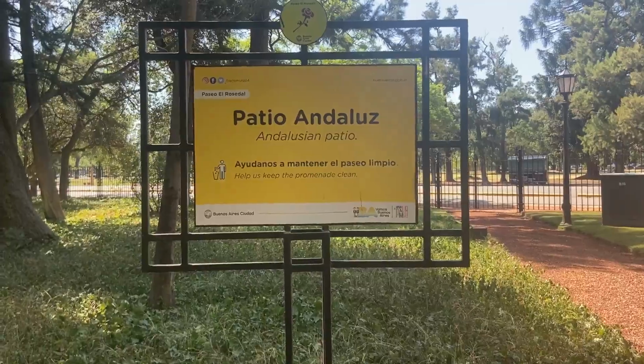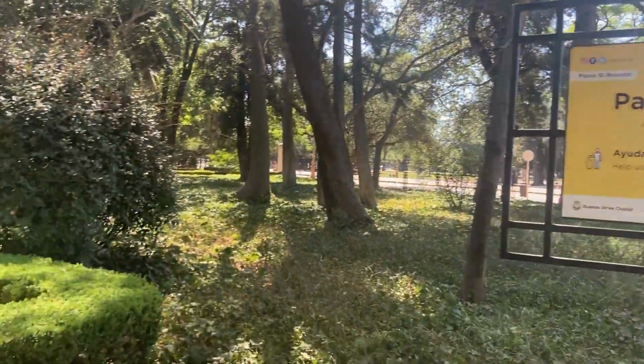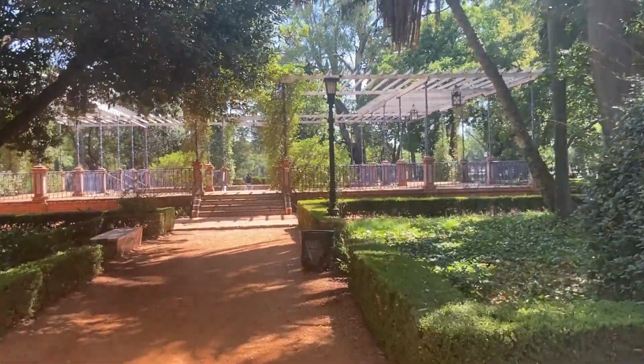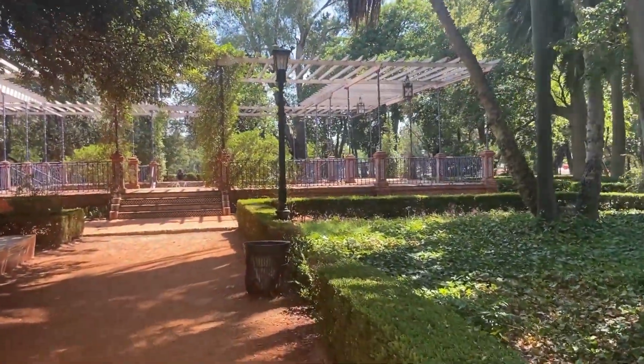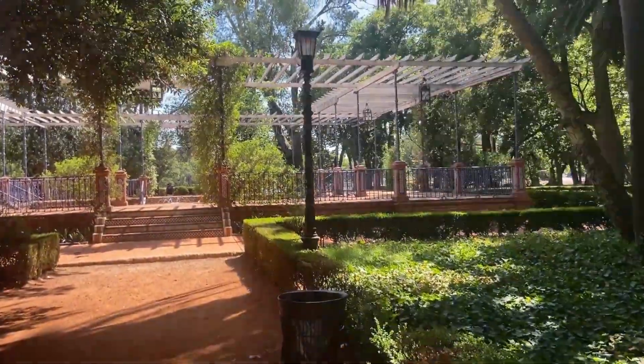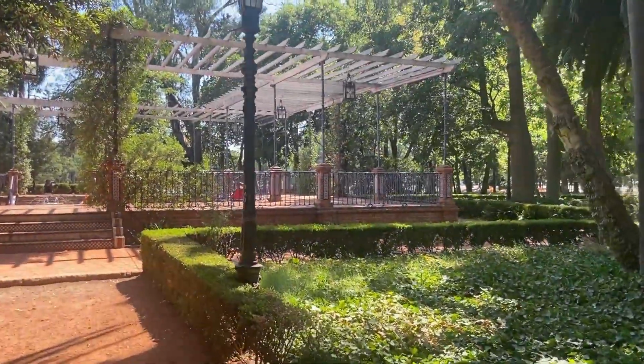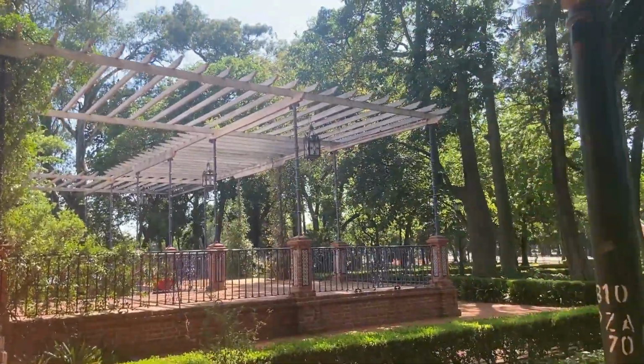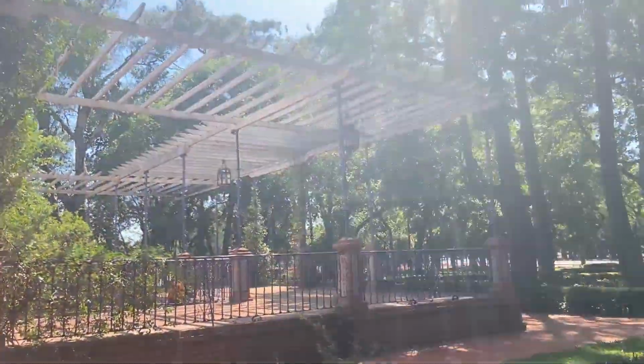Here we are now at the Andalusian patio, and I'm going to zoom over. This is a very beautiful patio situated within a wooded section of the park. It's got a fountain inside of it, and I almost think the lighting fixtures look a little bit Japanese to me, but this is really beautiful.